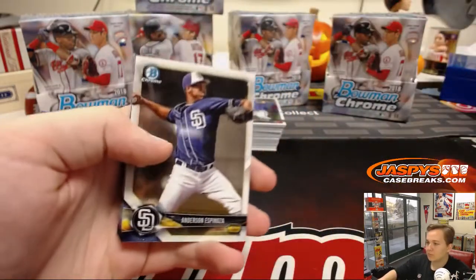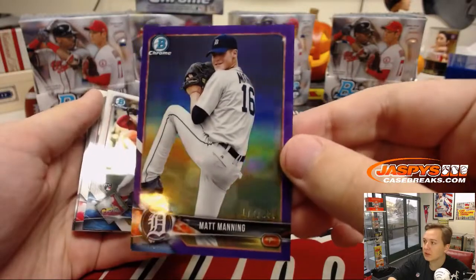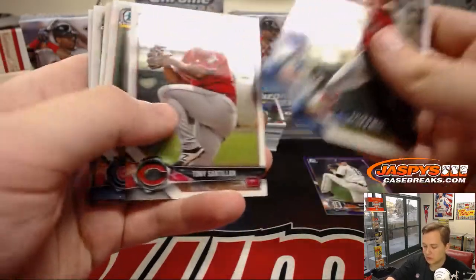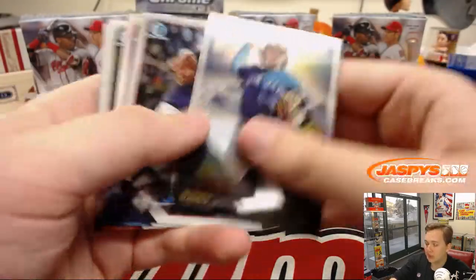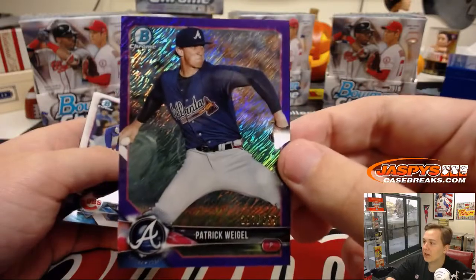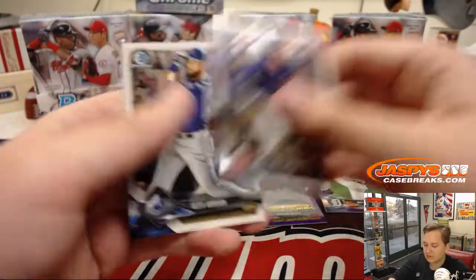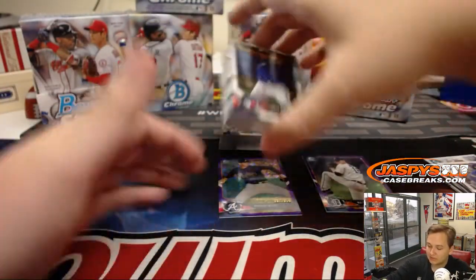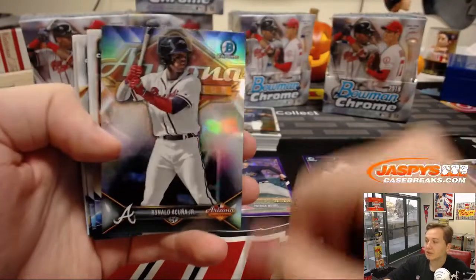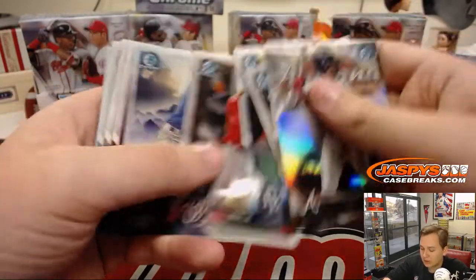First box of Bowman Chrome. We got a purple number 250, Matt Manning for the Tigers. Got a refractor, Bo Bichette. And I haven't done any Bowman Chrome really, so apologies if I butcher any of the player names. We got Patrick Weigel, number 655. We got Ronald Acuna.